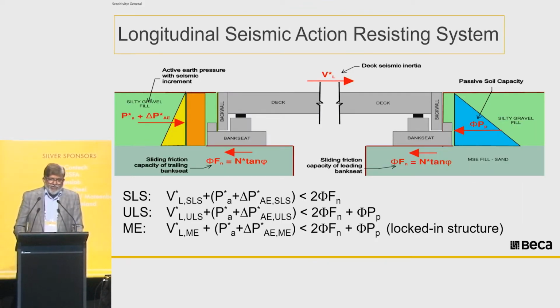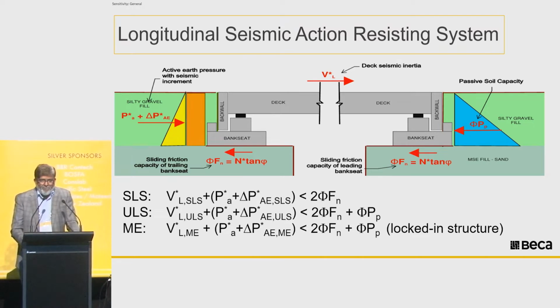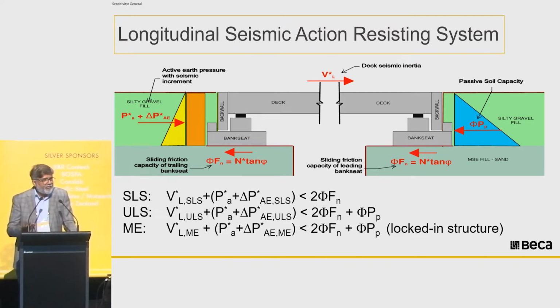In the longitudinal direction, again, we are relying on the friction and passive resistance against the back wall. So again, for SLS, resistant friction will be sufficient. Beyond that, during ULS, we will be mobilizing passive resistance at the end. Because this bridge has a big back wall, even for the ME case the passive resistance was sufficient to hold the structure. So the structure is totally locked in the longitudinal direction.